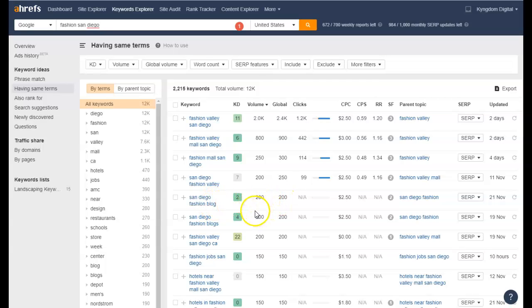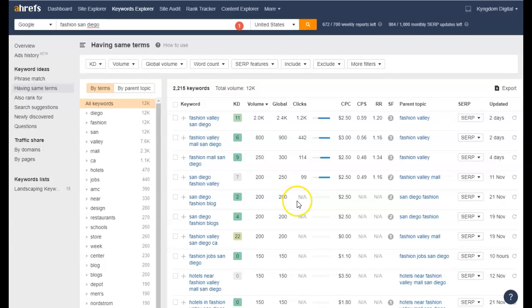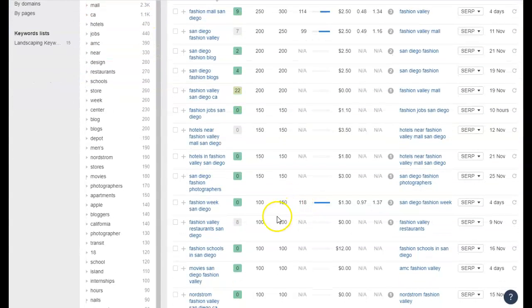Blogs on your e-commerce site are really important. People want to know all about designer everything, so that's really important to add. So San Diego Fashion Blogs, San Diego Fashion Blog, either of those would be good keywords to have. A blog about Fashion Week would be really good.